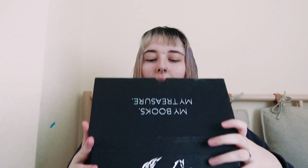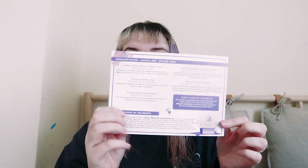Might have been an item, but as per usual I know what the book is going to be, but I don't know what it's going to look like. So this month's, oh, this is a new type of spoiler card, right? Oh lovely, maybe 2022 they are changing up their spoiler cards. It's kind of nice. I do like this print. The theme is monsters within, so I'm not going to look at the spoiler card yet. I would like to try and guess things. But this one has it right on the front. This one already says Scythe Enamel Pin.